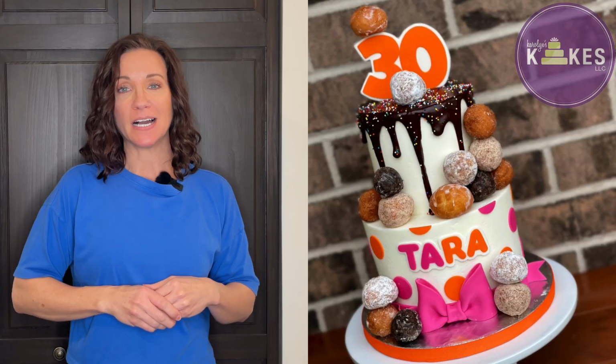All right, 2020 was a great year for me. So I have 5 cakes that were my favorites. So we'll start with this Dunkin' Donuts cake.